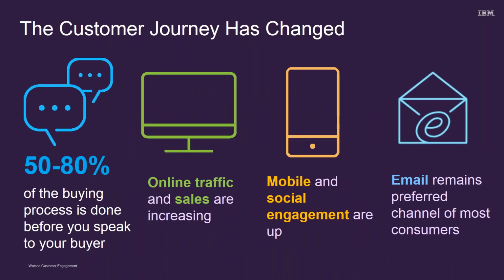What we also see is that the customer journey has changed over the last few years. A lot is happening before the buying process even starts, so you have to listen even before the user is considering buying something from you. Also, online traffic and sales have increased massively over time, and mobile and social engagements are also going up. What always coexists with these new channels is email, which remains the preferred channel of most of our consumers. It's still a very important channel.